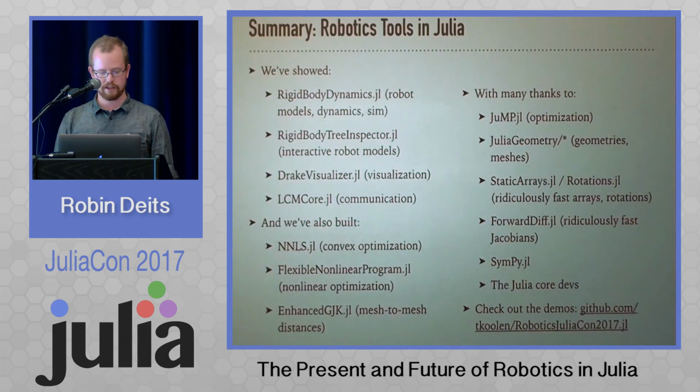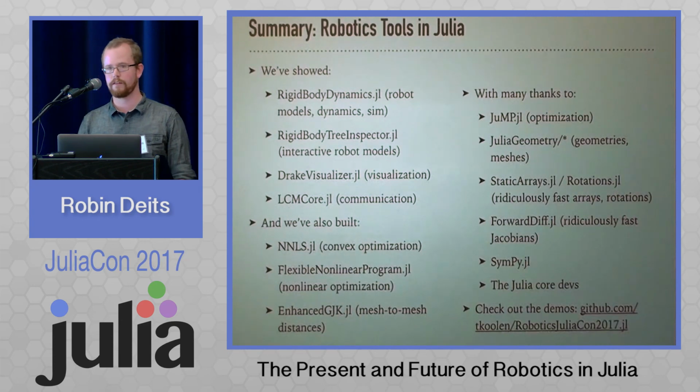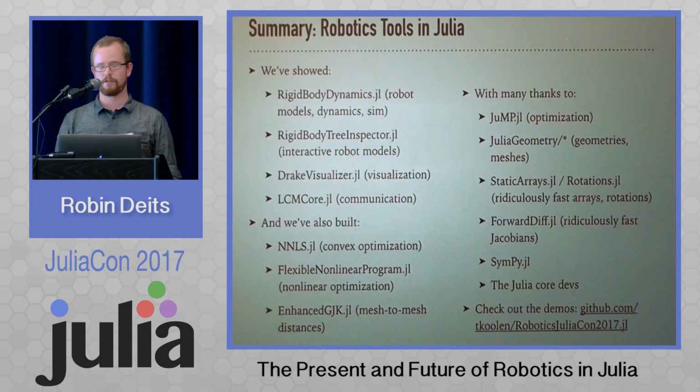So NNLS.jl is a non-negative least squares solver in pure Julia, which as of this week we're trying to turn into an available solver for QPs in JuMP, because it seems to be super fast for small, robot-sized problems. So if you would like your Gurobi models to be solved faster, we might be able to help.